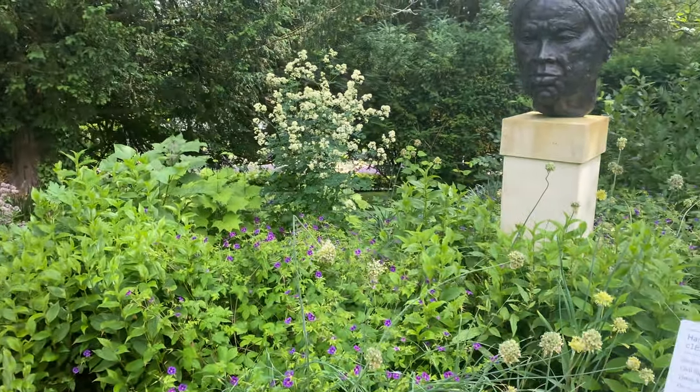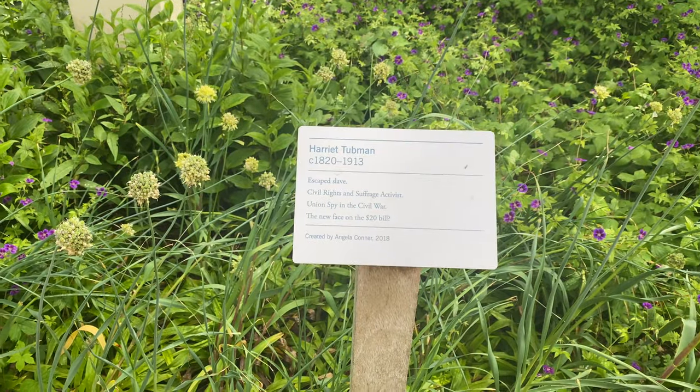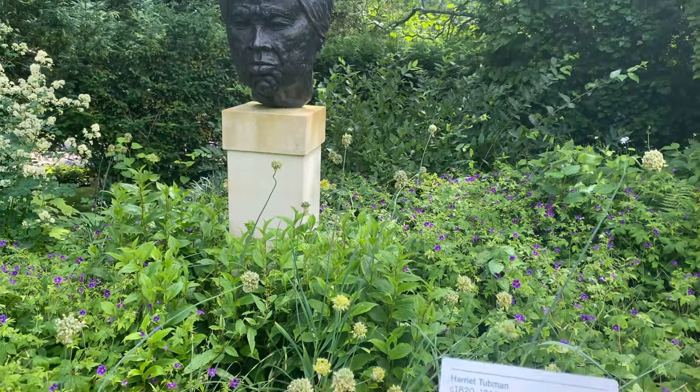This is Harriet Tubman. She was an escaped slave. She's a civil rights and suffrage activist, and a Union spy in the Civil War. She might be the new face on the $20 bill.